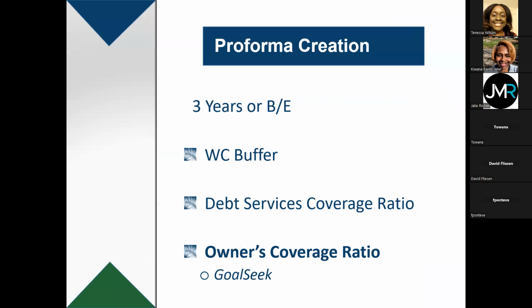Now, this does tie into some other elements, of course, as well, like for the pro forma creation, I mentioned the working capital buffer, but there's two other ratios I'd tell you to pay attention to as you are analyzing your cash flow. Number one, debt service coverage ratio. Number two, owner's coverage ratio. The debt service coverage ratio takes your net income and divides it by what you have to pay back to the bank. So in essence, whatever that number is, net income divided by payment to the bank, that gives you a statistic. Subtract one out of it, and it tells you how many future payments you can make to the bank without tapping into your savings.